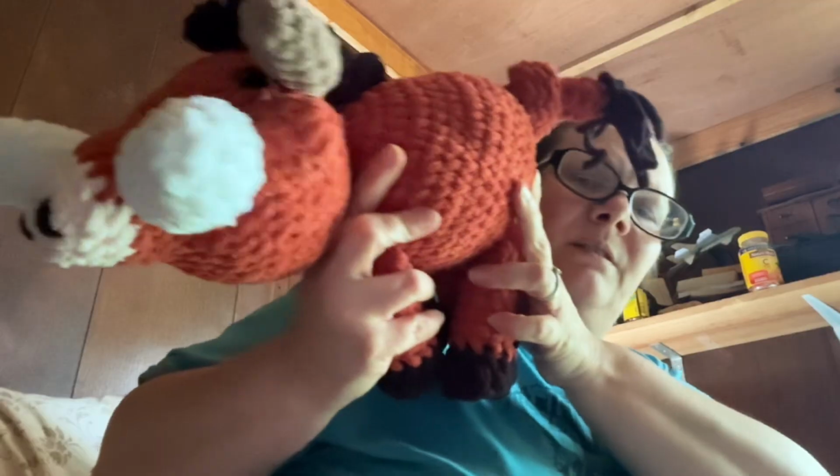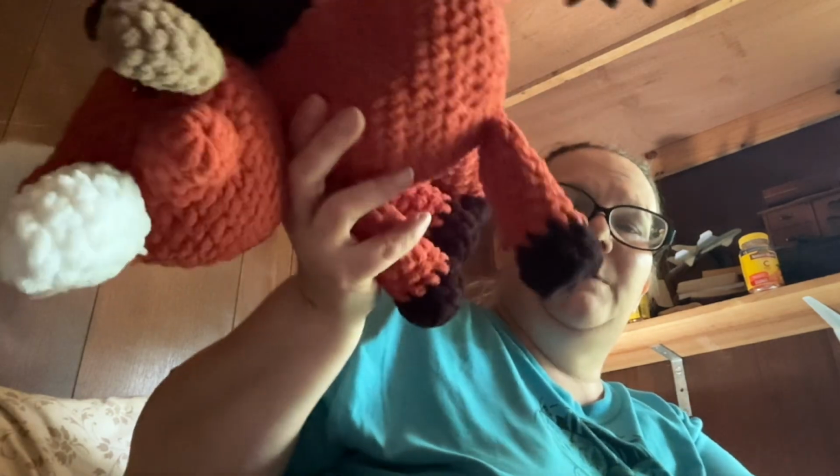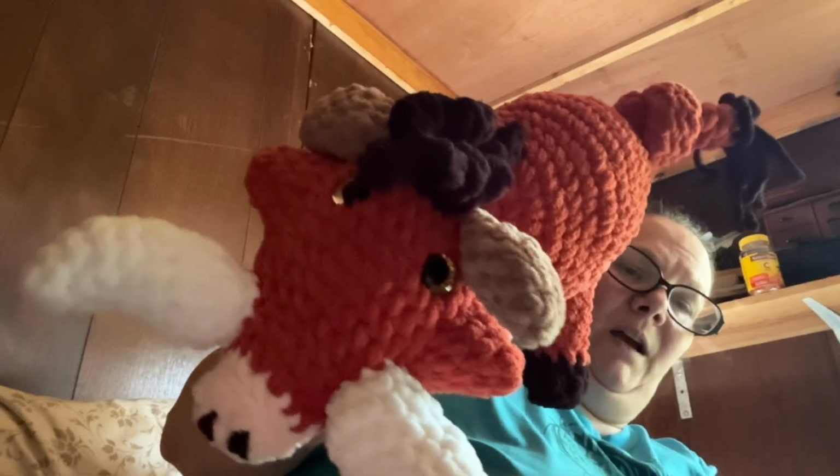So Cheryl, if you're watching, I love this pattern. It's absolutely beautiful. I do think he will sell well. If he doesn't sell, I will be very surprised, because he is just absolutely gorgeous. He's beautiful. I love him. I really love him. I love The Lion King. Timon and Pumbaa is one of my favorites. I absolutely love that show.